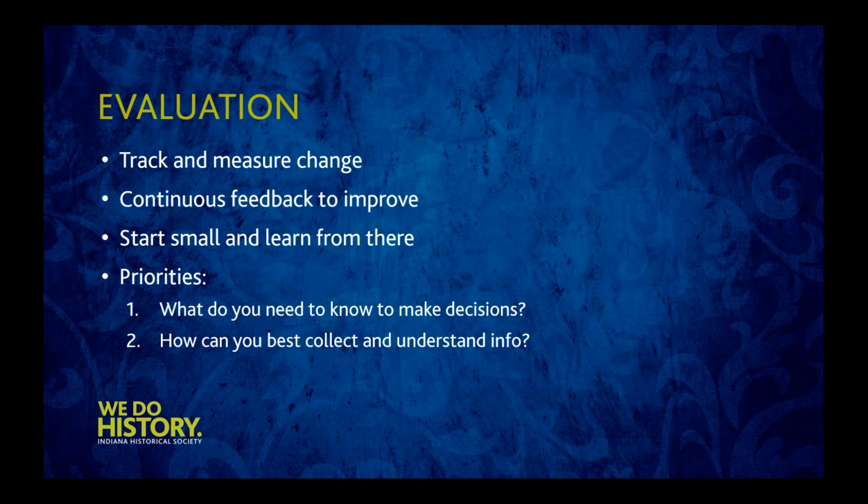No organization can track everything, so you need to prioritize what you will measure for this project. When you're setting priorities, consider these 2 questions. One, what information do you need to know to make decisions? And two, how can you best collect and understand that information using the resources available to you?